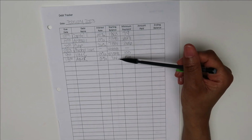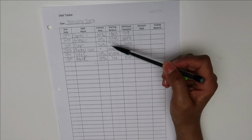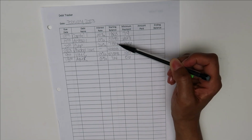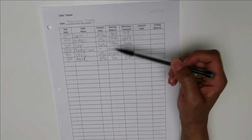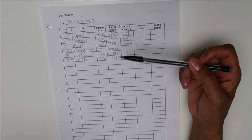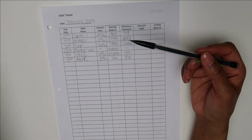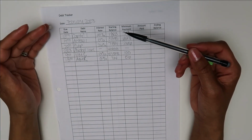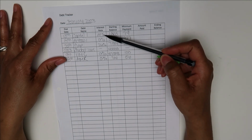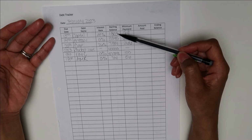So say that I was doing it by the highest interest rate. Gap has the highest interest rate, but it has a super high balance. If I was paying little by little, and I didn't see the balance going down fast enough, it doesn't motivate me. Everyone does what works best for them, and I do what works best for me. So I am, of course, doing Capital One first. It has one of the higher interest rates, and it has one of the lower balances.